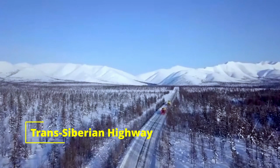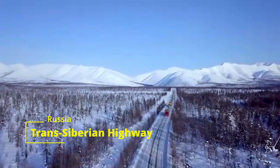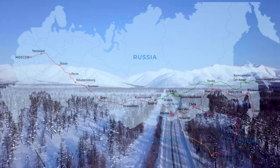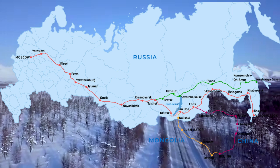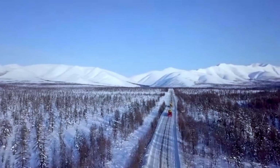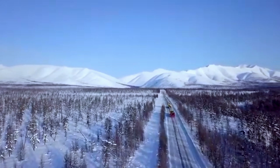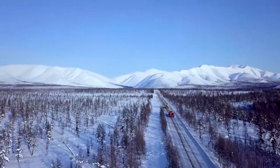The Trans-Siberian Highway in Russia is one of the world's most impressive cold climate road systems, stretching more than 11,000 kilometers across Russia. This highway crosses some of the coldest and most remote terrains on Earth, where winter temperatures can fall below minus 50 degrees.